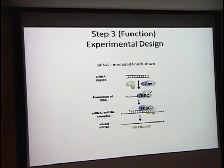So how will we go about doing this? Well, we'd like to use an siRNA-mediated system. siRNAs are small RNAs that can be targeted in a sequence-specific manner to a specific RNA that, through this RISC complex, leads to some slicing and downregulation then of the target RNA.